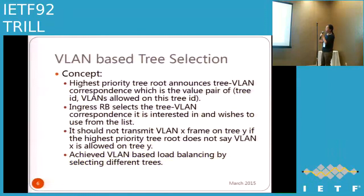We want the highest priority tree root to announce the tree and VLAN correspondence, which is a pair of the tree ID and the VLANs allowed on this particular tree ID. Then the ingress RBridge can only select the tree and VLAN correspondence from that list, which means the ingress RBridge should not transmit a VLAN X frame on tree Y if such an X and Y pair has never been announced by the highest priority tree root. So with this, we can achieve VLAN-based load balancing by selecting different trees. Next slide.